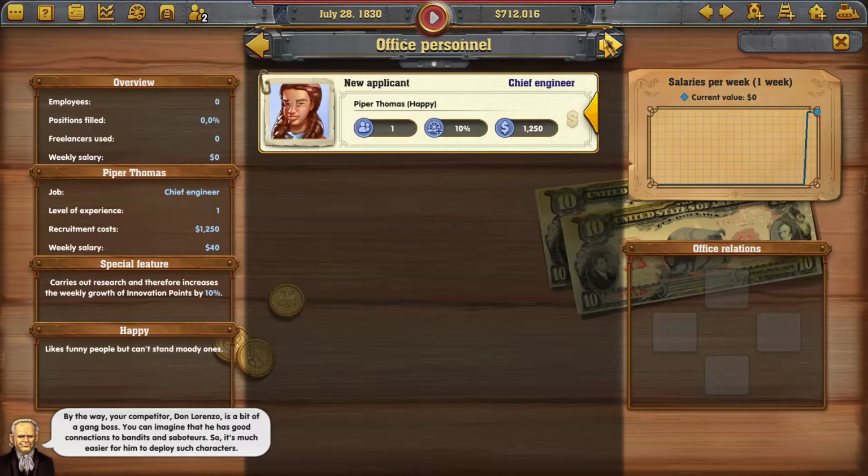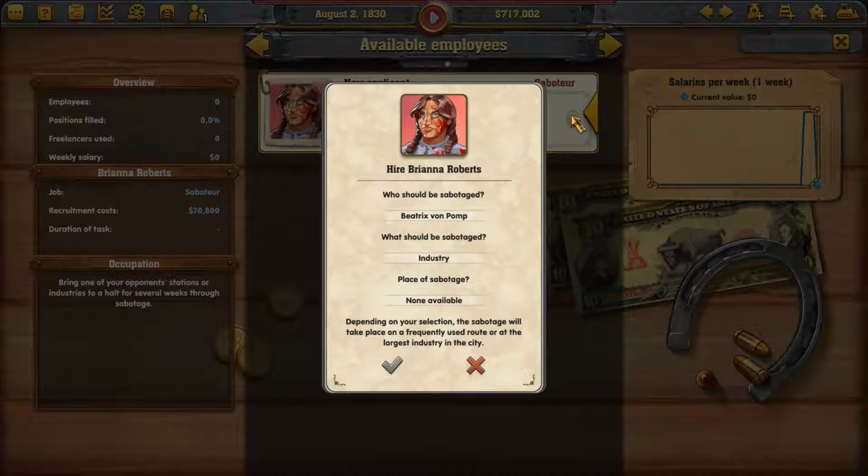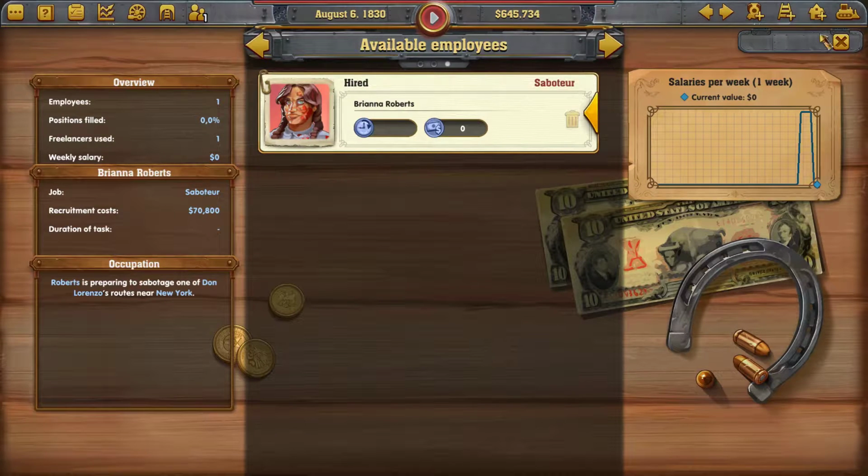So, train personnel. By the way, your competitor, Don Lorenzo, is a bit of a gang boss. You can imagine that he has good connections to bandits and saboteurs, so it's much easier for him to deploy such characters. Okay. A saboteur. Wow, look at that. So let's say, let's hire this person. Who should we sabotage? So, let's sabotage their train station in New York. See how that goes.